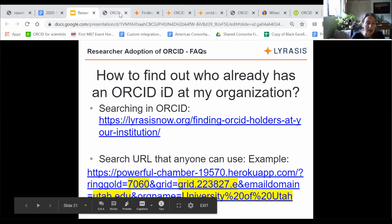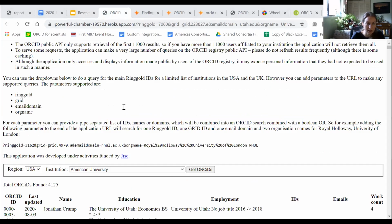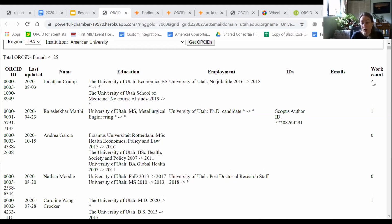So the example that I have is for University of Utah. If you click on that link, it'll take you to a page that looks like this. This explains what the tool is and how to use it. It will start loading information, and it will give you the ORCID IDs, people's names, what is in the education and employment fields, and any other IDs that they have. If their email address is public, that will show up. And then it'll tell you how many works that person has in their ORCID record.